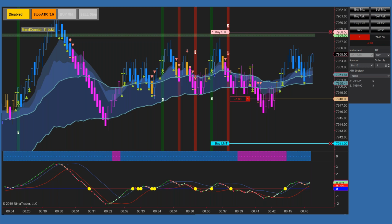Holding that hard edge, that's not good for my position. I'm going to get tagged out on this. Part of the problem of trading within a sideways trading range as well is the market will have a tendency to test the upper barriers and the lower barriers without going anywhere.